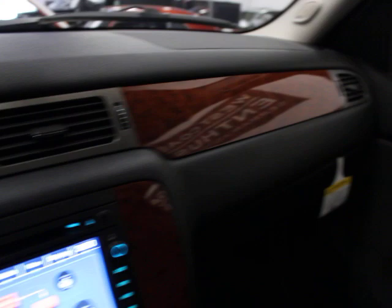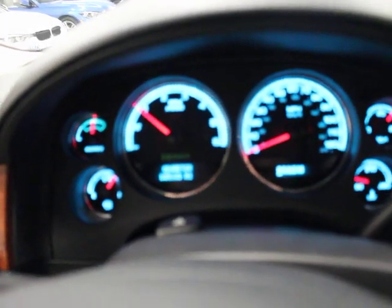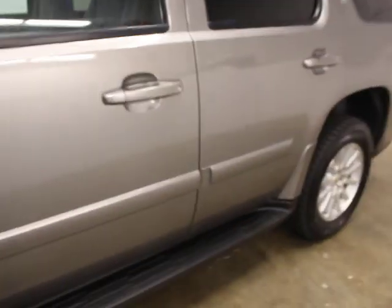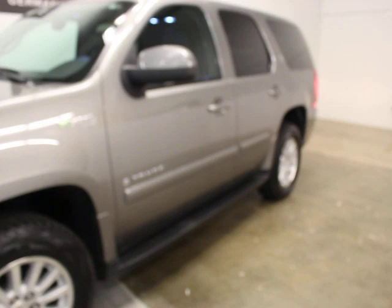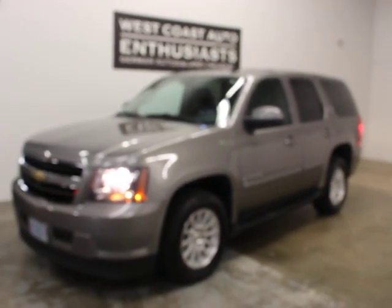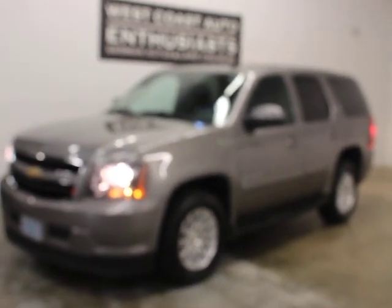So you can see, I mean, it's almost in perfect condition. There's not a mark anywhere. 108,000 miles. So clean, really, really clean. So it was originally sold in Oregon. Our customer bought it. I'm not sure who he bought it from, but has had it, and then we just sold him an X5, and so he's just looking to get rid of this. Been very well cared for.